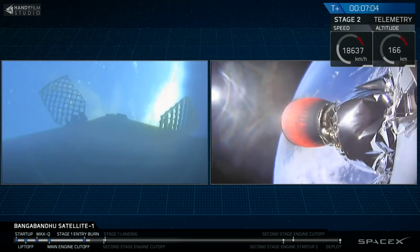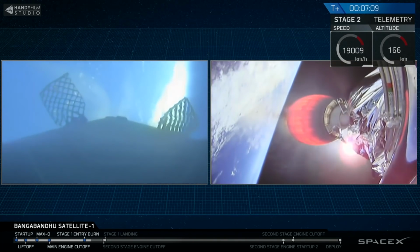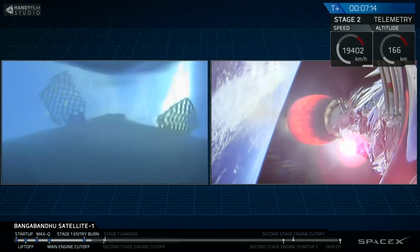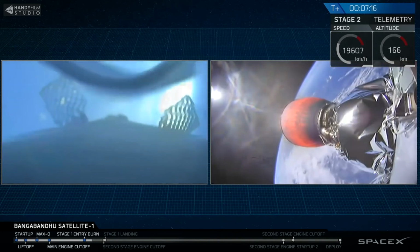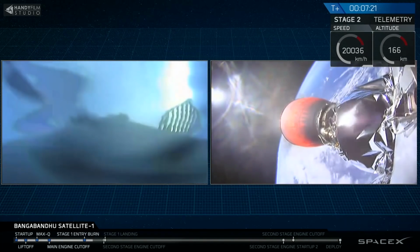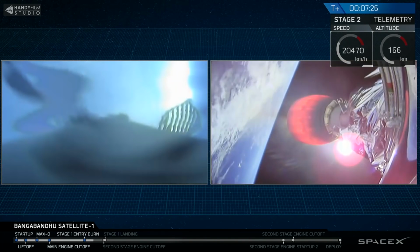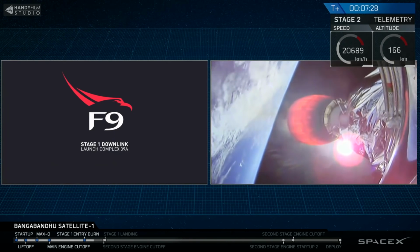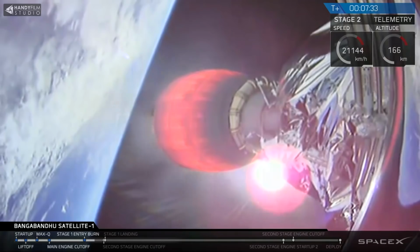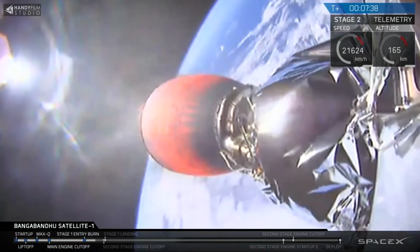As that first stage gets closer and closer to the surface of the Earth, we should be able to see features such as clouds, waves, and eventually the outline of our drone ship. It looks like there may be some condensation forming on the inside of the camera, but we should get some good video. On the right-hand side of your screen, again, that second stage is still continuously propelling Bangabandhu Satellite-1 into orbit. Looks like we may have lost video from the cameras on that first stage momentarily. We'll see if we can get them back.